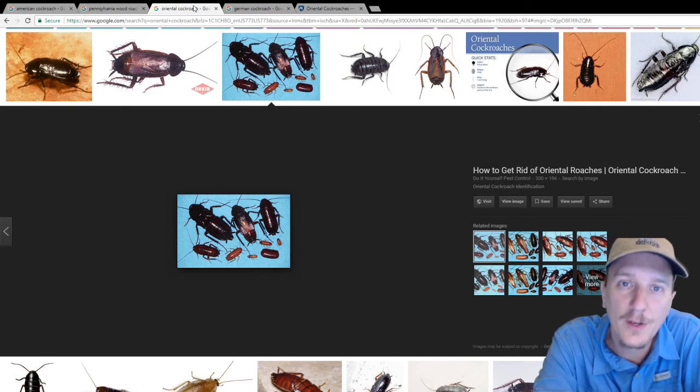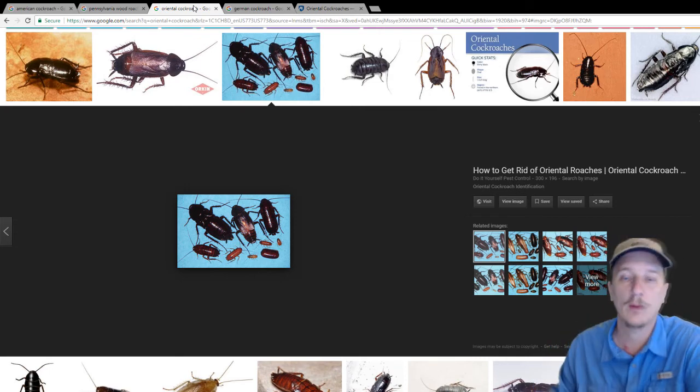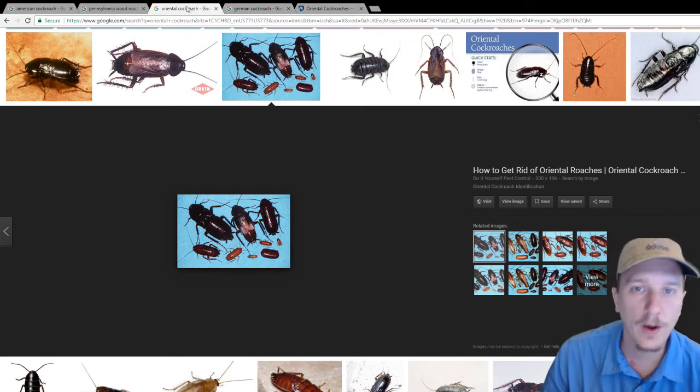And not only that, but it's food for termites. And if you don't want termites in your house, it's best to keep rotting wood and stuff like that away from your house. So that's the Oriental cockroach.